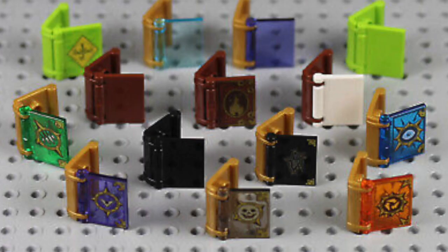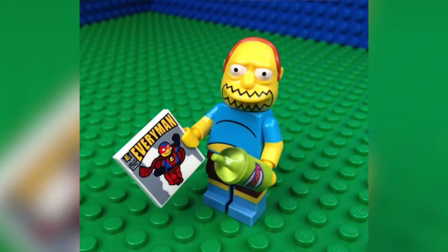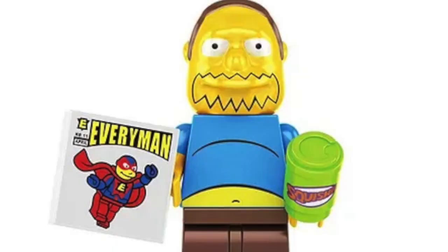album, if anything. And to further back up my claim, let me remind everyone that Lego books are 2x3. So with that, I'm making comic books in my store 2x3 tiles, and if it makes you feel any better, that could mean the 2x2 tile comic book that comes with the Lego Simpsons comic book guy can be a limited edition series run comic book in the Lego world.